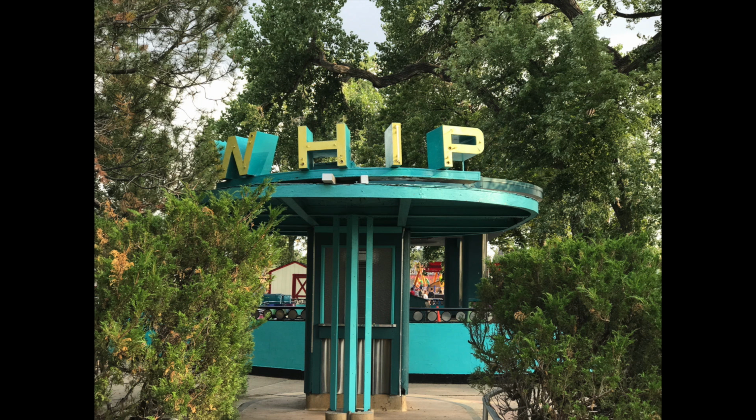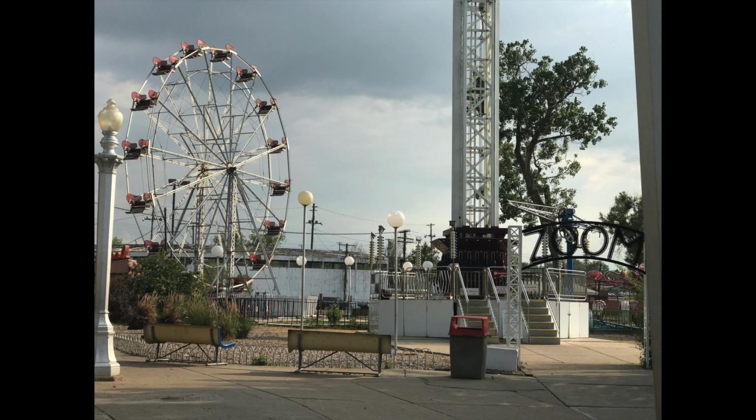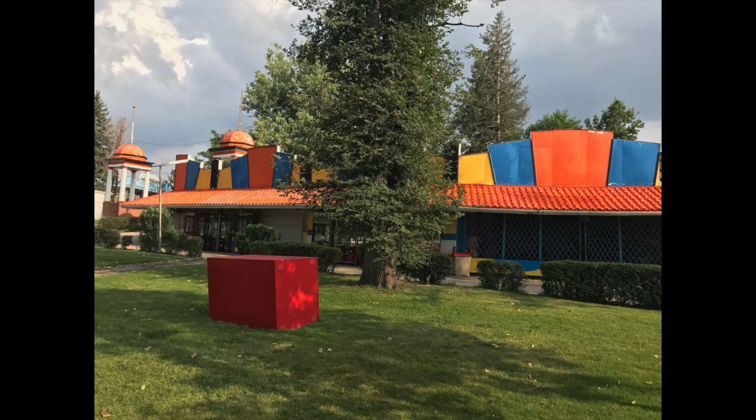One thing this park was great with, it had a lot of classic rides like the Whip. Really like these ticket booths all the rides have outside of them, and seeing a park with nice classic rides was definitely a benefit for me. A nice classic Ferris wheel and a newer drop tower. One of the stars of the park is the Lakeside Scenic Railroad. It takes you around the park, it even takes you to Walmart.